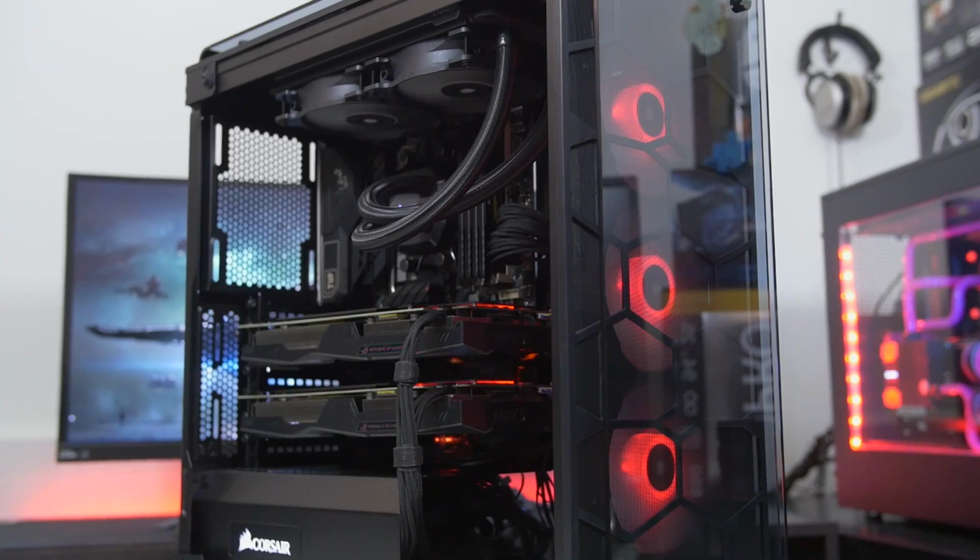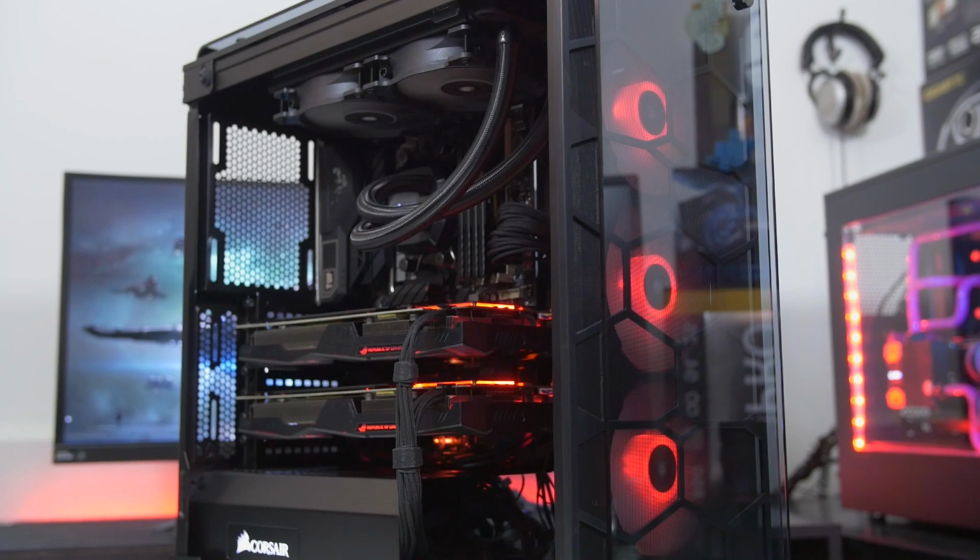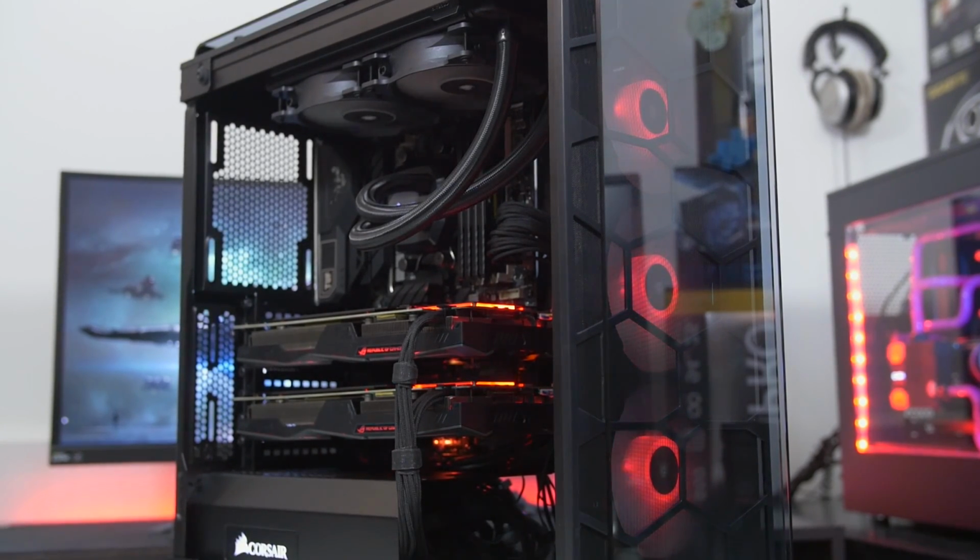Alright, build complete, and looking good, I might add, but as much as I would love to install Windows and dive into some testing right now, that's gonna have to wait for part 2. So stay tuned for that, the follow-up video where we examine overclocking, gaming performance, acoustics, and of course thermals. We'll see how that 9590 performs under pressure.